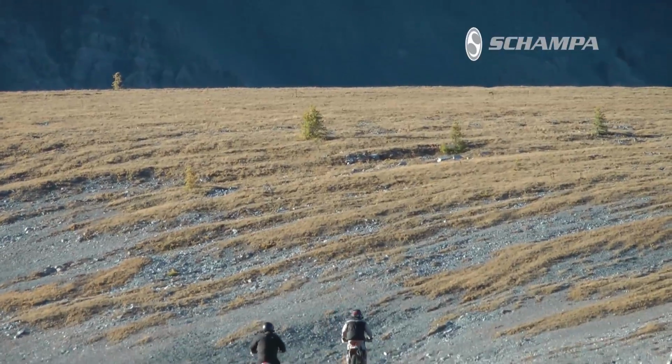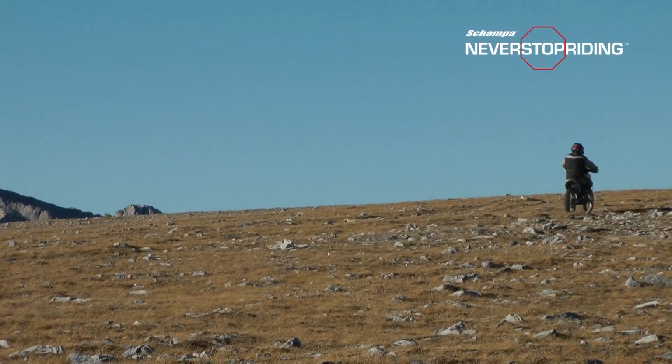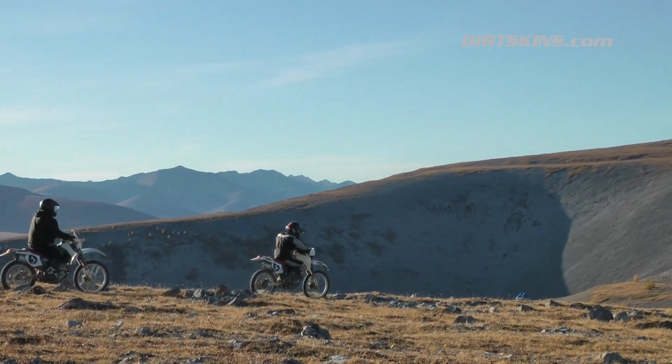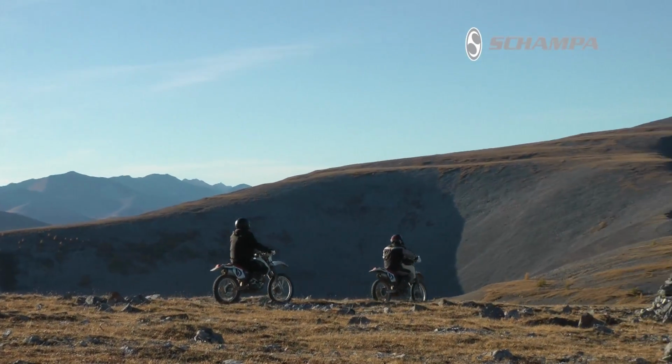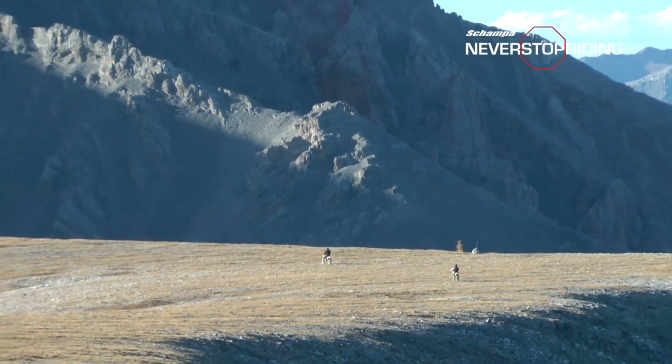But to get out on the ride and into that kind of countryside that's so remote, so barren, with nobody there at all, it's something you've gotta do once in your life. You've gotta do it. It's spectacular.